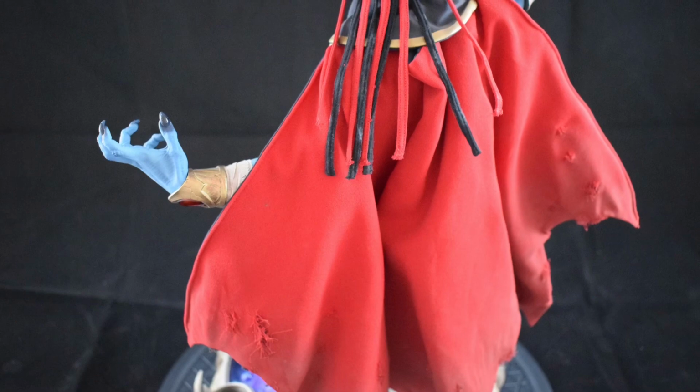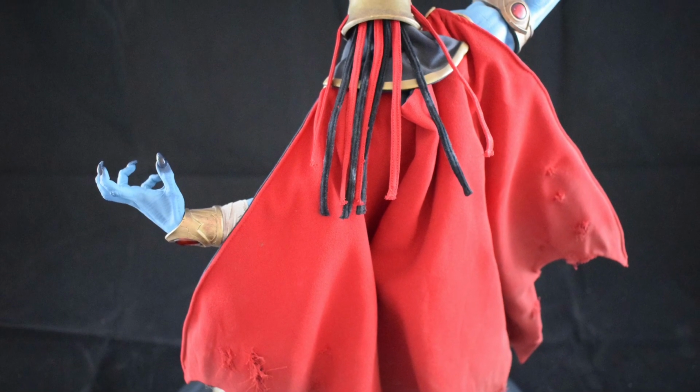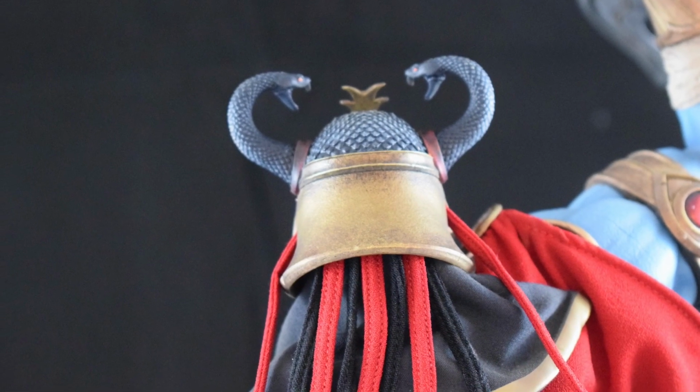Next, I want to talk about his mixed media. So part of this is sculpt, part of this is mixed media. The mixed media is the cape, obviously, and the threads coming out of his helmet, and I'm not a fan of this. I do like mixed media, but I don't like this very much. I do like the fact that it's torn and worn, so you can tell that Mumm-Ra's been through battles. I mean, he is a mummy, so he's probably millions of years old.